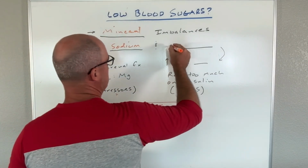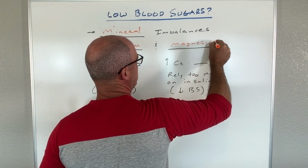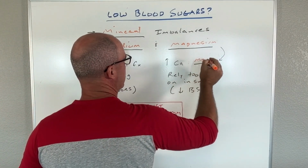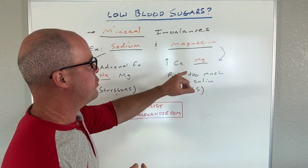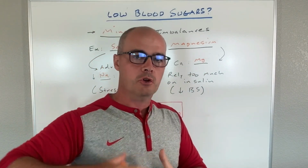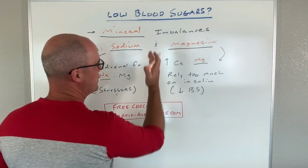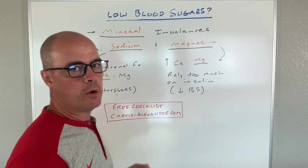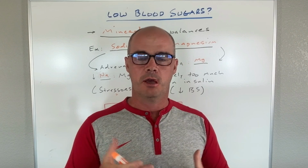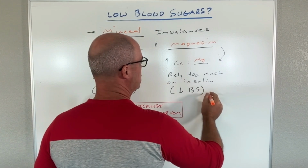The second one is going to be magnesium. All right. Now, just like the sodium issue, there's a ratio we want to pay attention to, and that is calcium to magnesium. Okay. Now, what's going on here? Again, if you're not getting enough magnesium, if you're under stress and you're wasting magnesium, or if you're just getting too much calcium, that ratio can begin to get too high. Now, what happens when it gets too high is your body begins to rely too much on insulin. As more insulin is secreted, obviously your blood sugars are going to begin to drop.